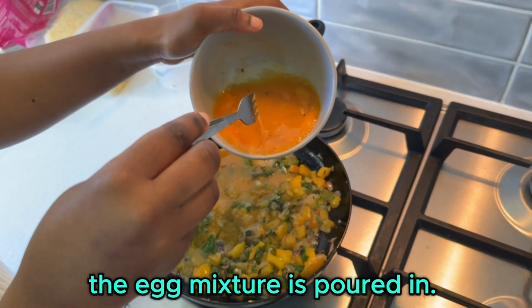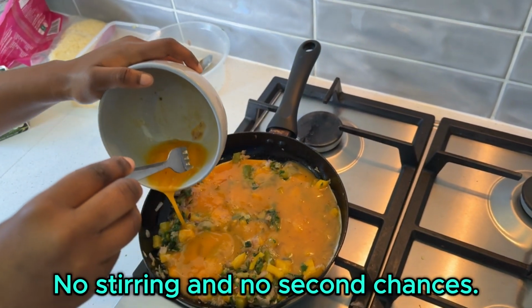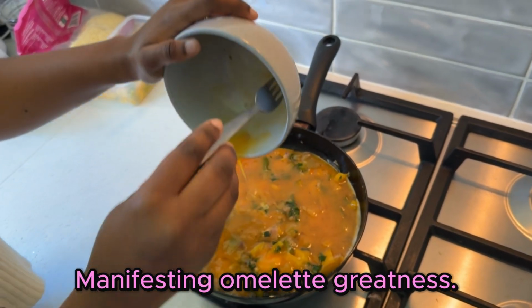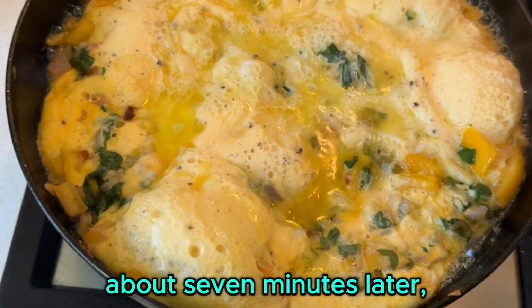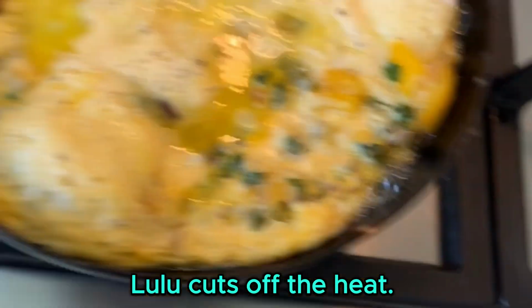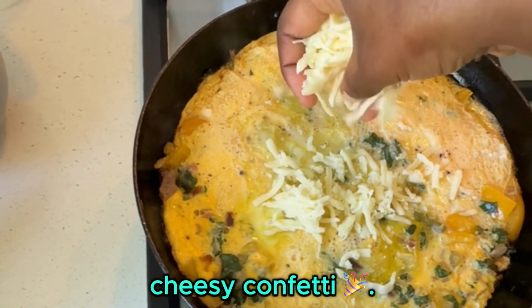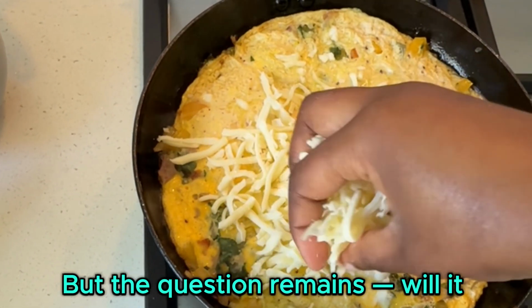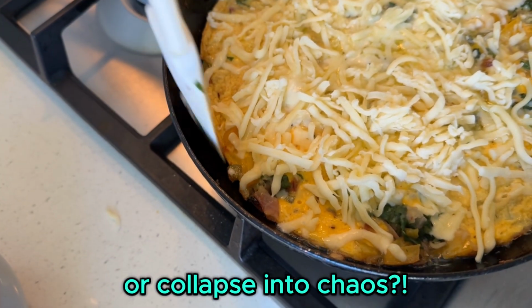Nonetheless, the egg mixture is poured in, no stirring and no second chances, but only low heat and hope. Manifesting omelette greatness. Please, Lord, let this work. About 7 minutes later, Lulu cuts off the heat and mozzarella rains down like cheesy confetti. But the question remains, will it melt into gooey victory or collapse into chaos?